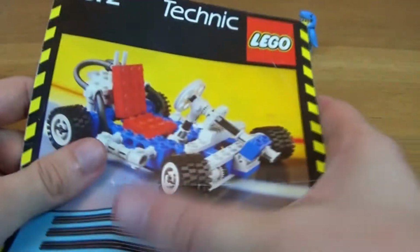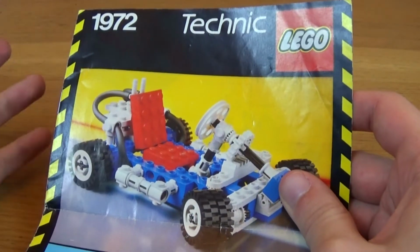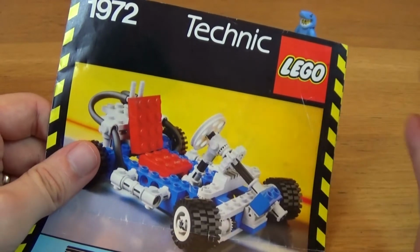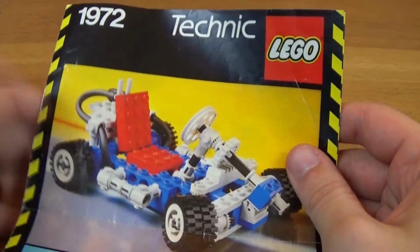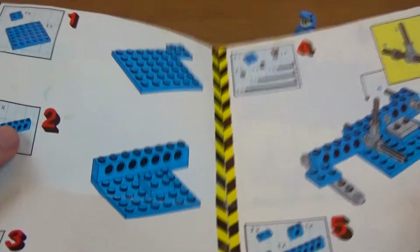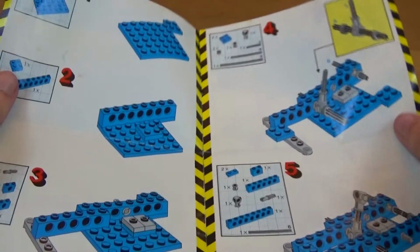This one in particular is this kit, which is apparently from 1985, so it's actually older than I am. For some reason, I think my mum gave this to me, because I think it was hers, which presumably she bought when it was brand new, and then she gave it to me. So yeah, let's build this thing. I think it's just officially down as Blue Go-Kart. It's not got a particularly clever name.